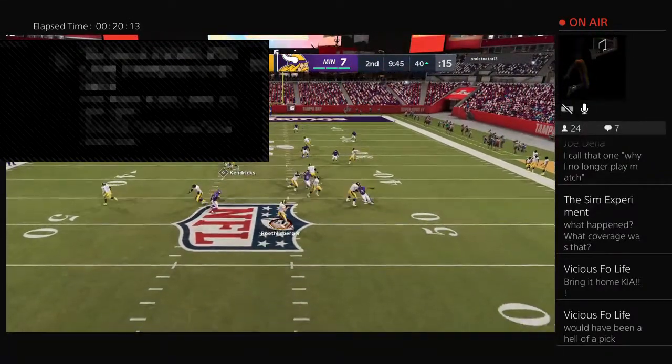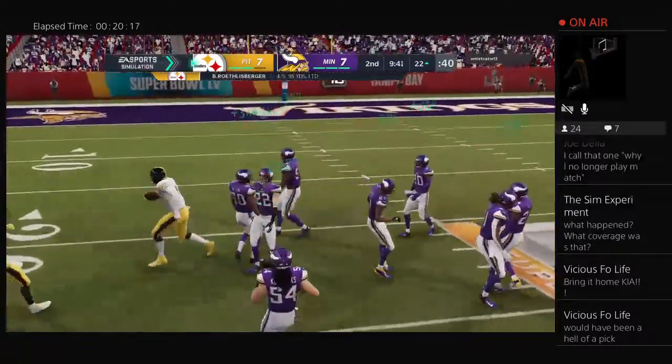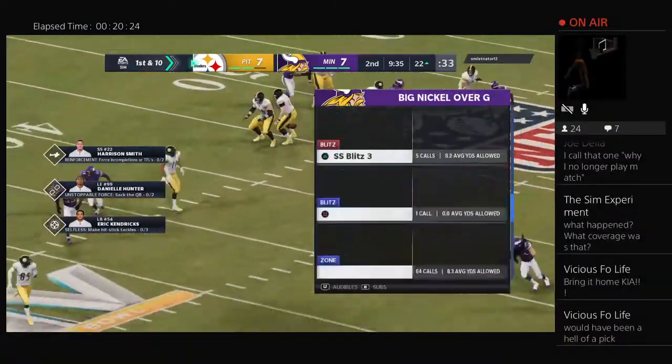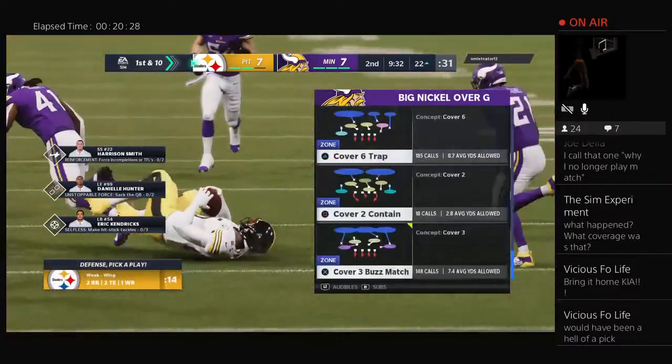From the shotgun, it's Roethlisberger. The completion is good. This is Eric Ebron. And this is going to turn into another first down as the tackle is made at the Vikings' 22-yard line. His first catch of this Super Bowl, and it'll be good for a first down.